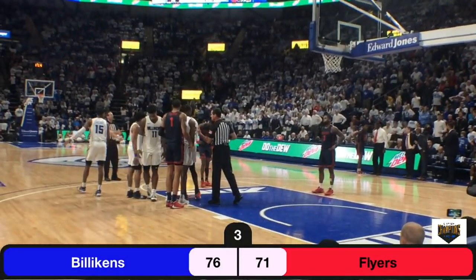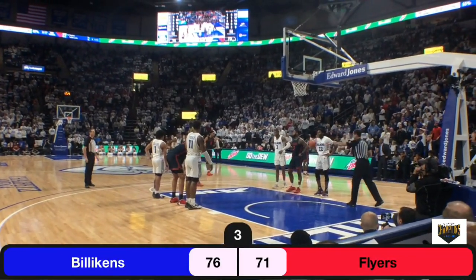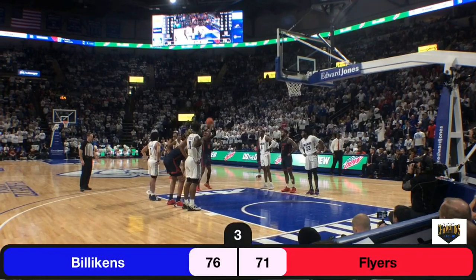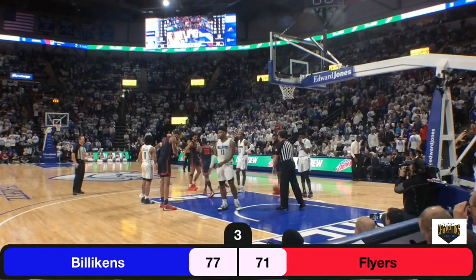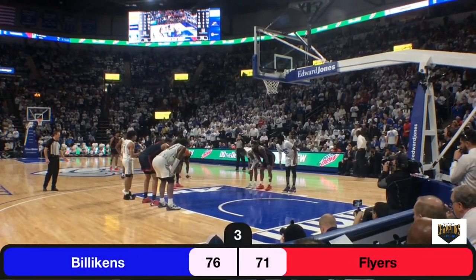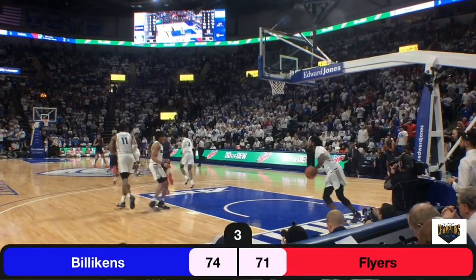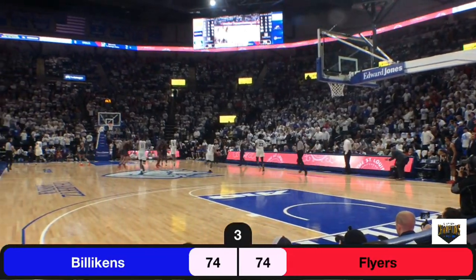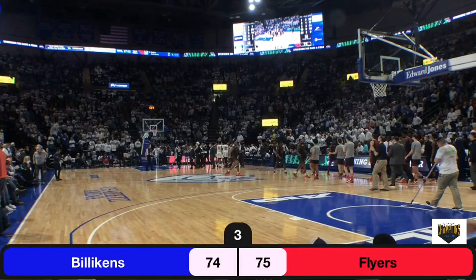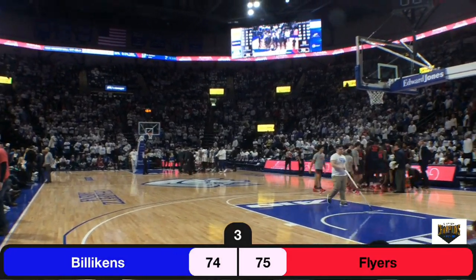Point guard Crutcher will go to the line to shoot two. His first attempt is coming up. And it's good. We're knotted up at 74 with 17.4 seconds in overtime. Second attempt's good. The Dayton Flyers take a 1-point lead. Timeout, Billikens with 13.4 seconds. It's going to the wire again. Billikens with the basketball, down by one.